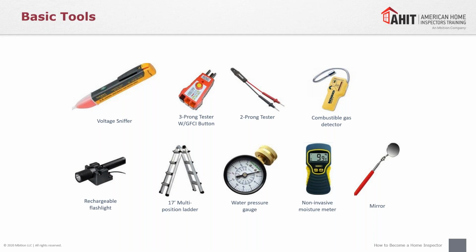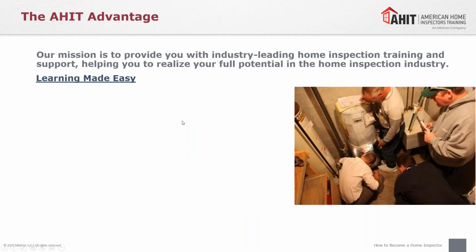A 17-foot multi-position ladder like a Little Giant. Now, if I can't get on a roof with that ladder, I'll view it from the ground with binoculars. Some people use a drone. A water pressure gauge will tell you what the water pressure is in the house, because if it's over 80 PSI, we'd recommend a plumber. A non-invasive moisture meter, so if you see a moisture stain, that'll confirm if it's active. A telescoping mirror to look behind things, also check for drafting. You'll also have a screwdriver, a tape measure, and a bunch of other things that we'll go over with you in class.